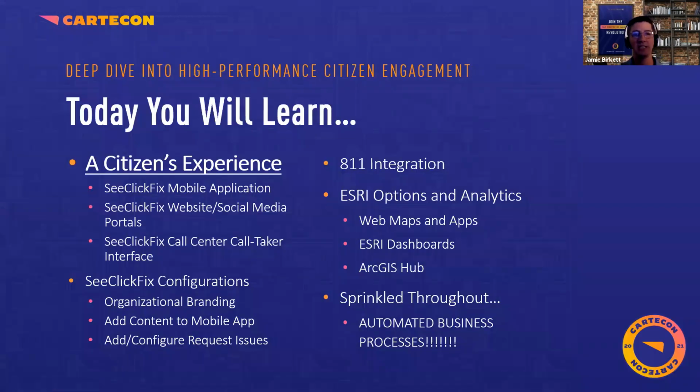So today we're going to dig into this, and I want to talk about what we're going to learn. The first thing we're going to go through is the citizen's experience. We'll show how a citizen can use the mobile application, and how they could use a couple of different websites or social media portals to enter their service requests. We're even going to take a look at the back end, maybe how a call center or somebody at the front desk could enter these service requests into SeeClickFix.